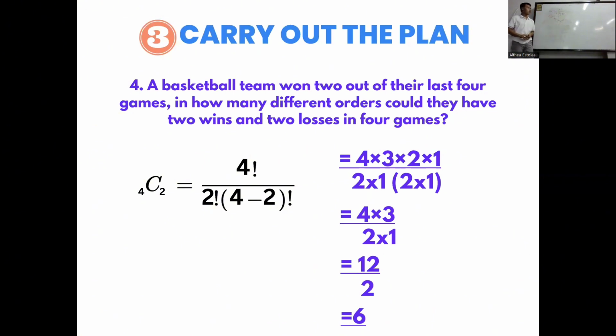For those who don't know, factorial works as 4 times 3 times 2 times 1. We multiply the numbers down to 1. All over 2 times 1 times 4 minus 2, which is 2 factorial. Here, we can cancel out 2 times 1 from the numerator. And that will give us 4 times 3, which is 12. And then 2 factorial, which is 2 times 1, is equal to 2, and then dividing 12 by 2 will give us 6. Therefore, there are 6 possibilities of all the orders of 2 losses and 2 wins in their games out of 4.